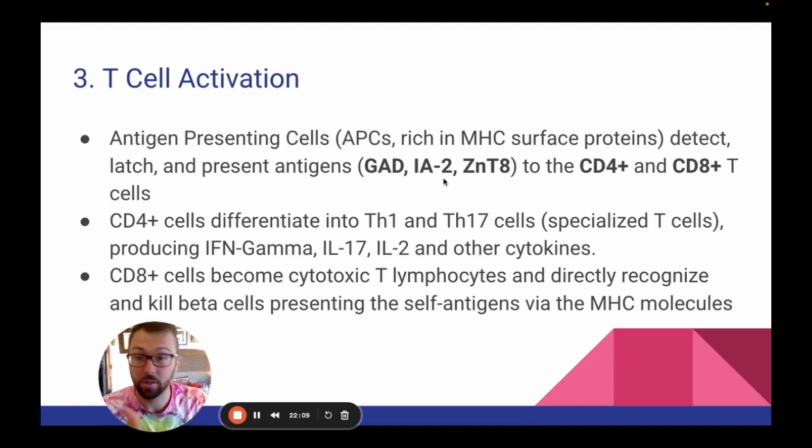Now, I've listed the autoantigens, the autoantibodies, GAD, IA2, and zinc transporter 8. These are just examples. There's significantly more. Those three are just specific to diabetes. But the APCs take these antigens and they present them to CD4 plus and CD8 plus T cells. These are two different factions of our immune cells. The CD4 plus cells differentiate into a lot of different things. So CD4 plus is kind of like a project manager, and we'll talk about that in just a little bit. It's reading the antigens and coordinating an appropriate response.